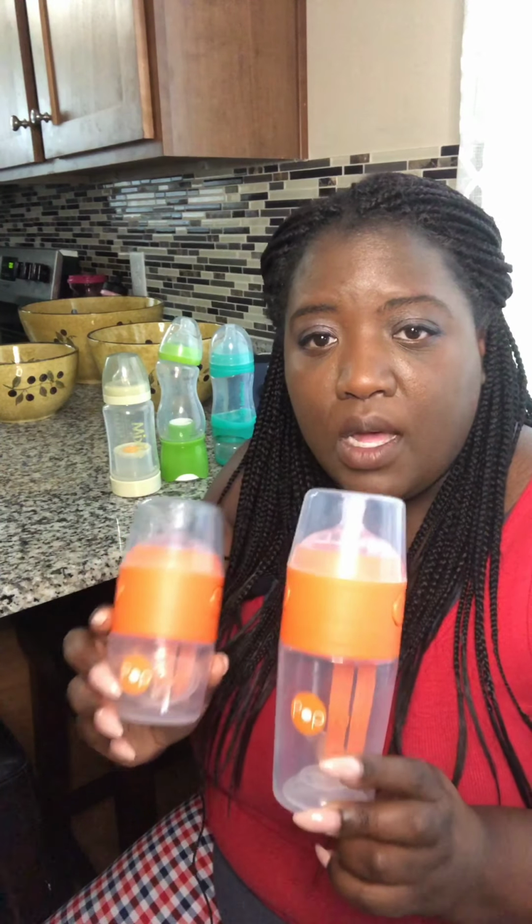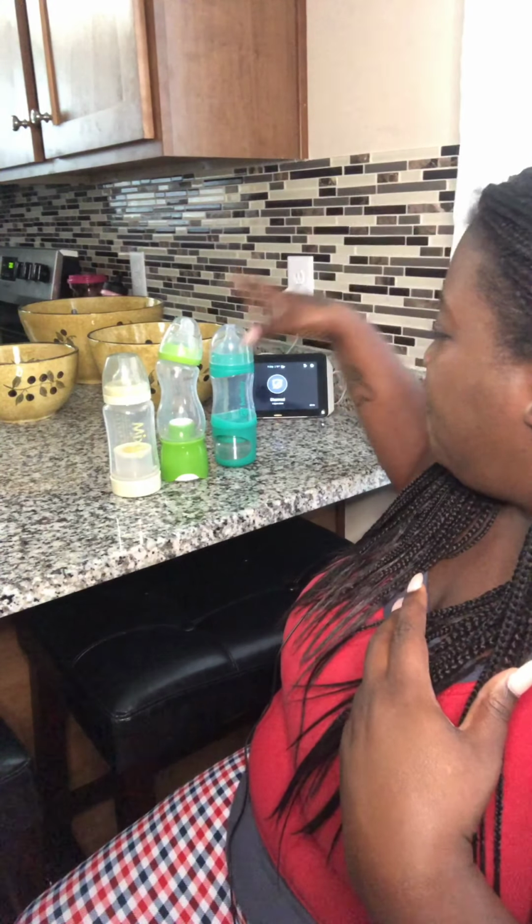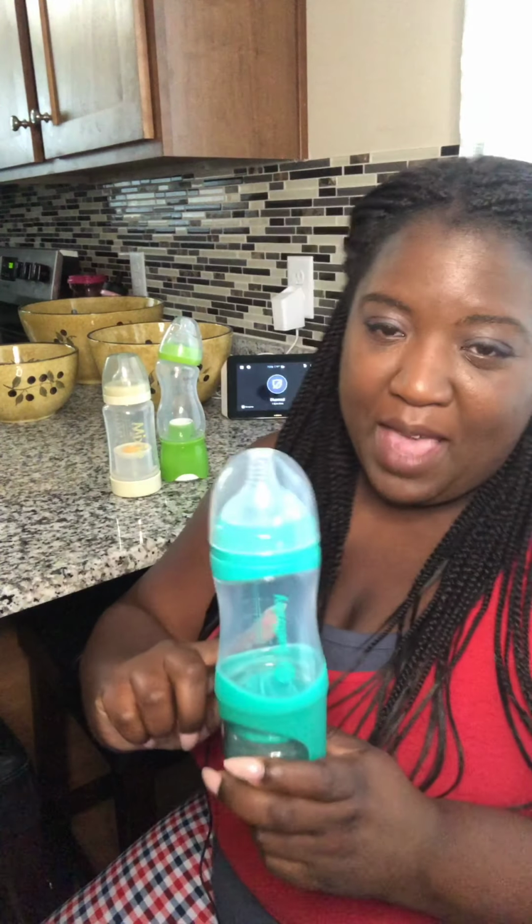So the next bottle that I ordered was the Fuel Baby. I ordered the Fuel Baby. Okay, so the Fuel Baby is pretty much like the Pop Yum bottle.